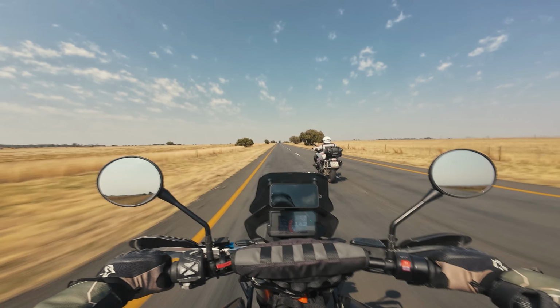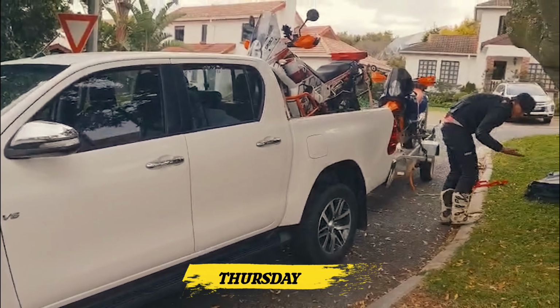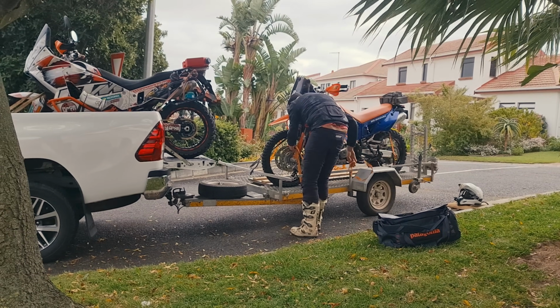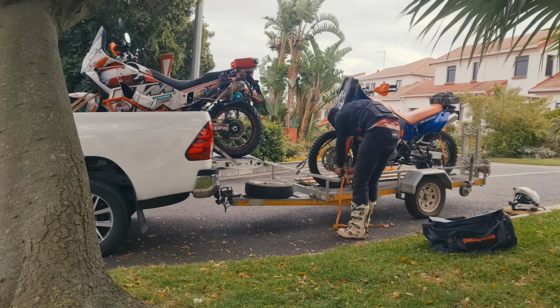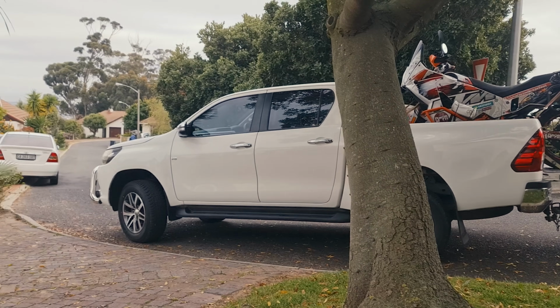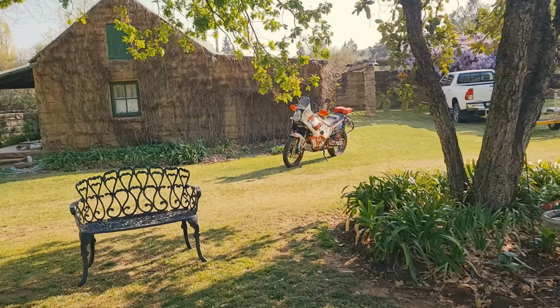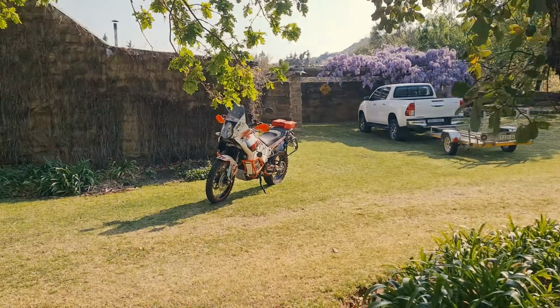But let's rewind a bit. Corbus and Reno, the 990 gang, took a different approach. 1,000 kilometers, 1 day, 1 bakkie and a trailer. Their mission, get as close to the Lesotho border as possible before sunset. By nightfall, they rolled into Bloemfontein, a little B&B tucked just outside the border.